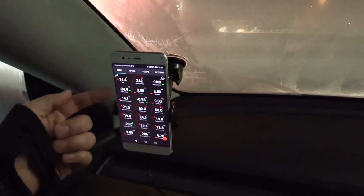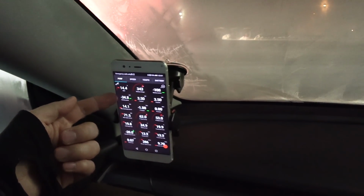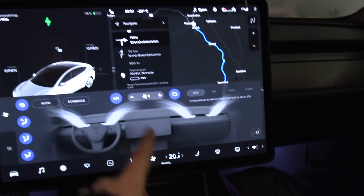So we can kind of see it here maybe that we're getting 34 kilowatt. So if we do something like this, auto.